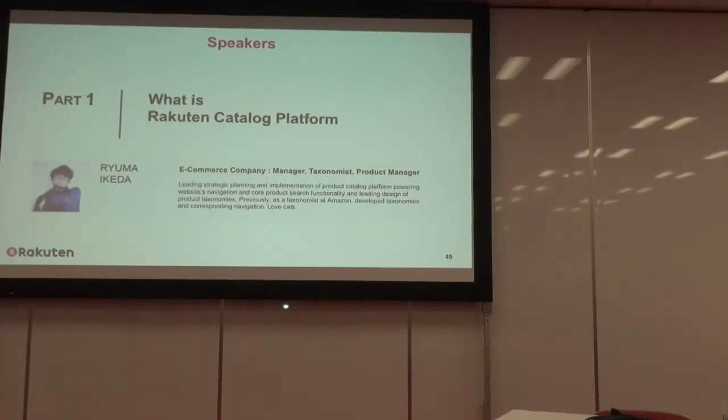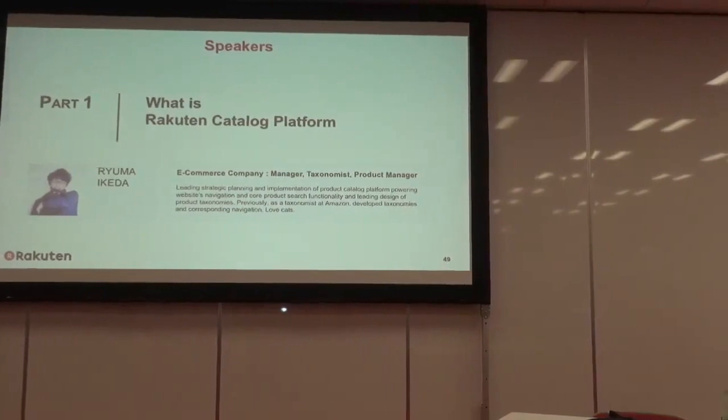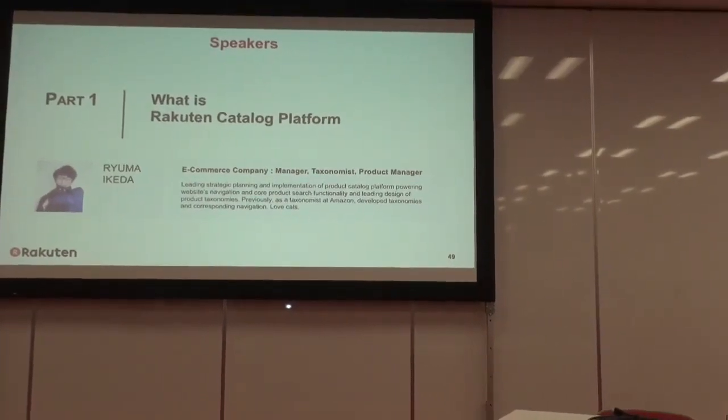So this is my part. This is what the Rakuten catalog platform is. Actually, before going to the actual session, I'd like to briefly introduce myself. I'm responsible for the product management and also the strategy of the Rakuten catalog platform. My main background is user experience, taxonomy, and information architecture. So it's a little bit different from the background you guys have.